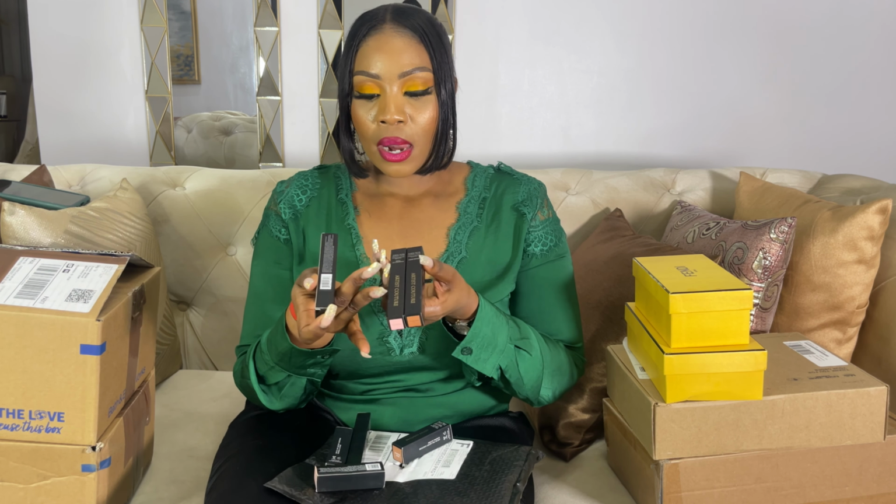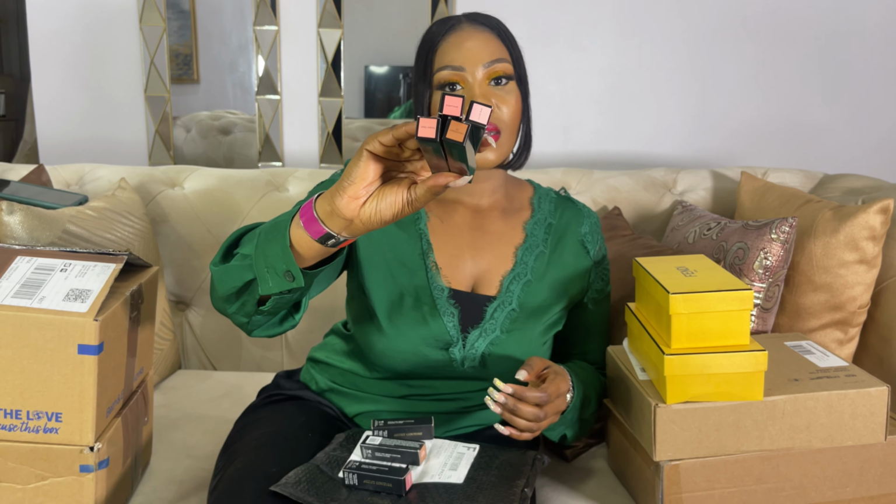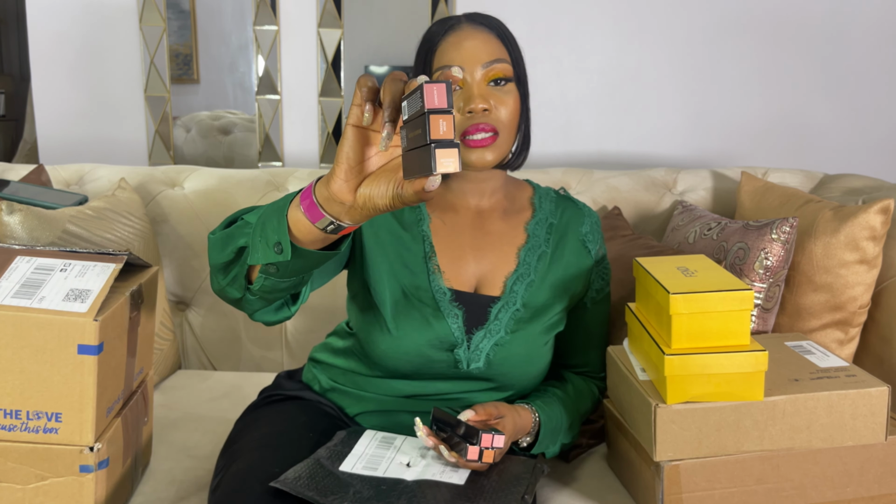So these are the lip glosses. These are the Diamond Lip Tease Plush Pouts. I got these in the shades Sugar Baby, Uncensored, Strip Tease, and Thirst Trap. And I got 3 lipsticks in the shades Forever Muse, A Moment, and Modern Nude. So, there you go. These are the lip glosses and these are the lipsticks.